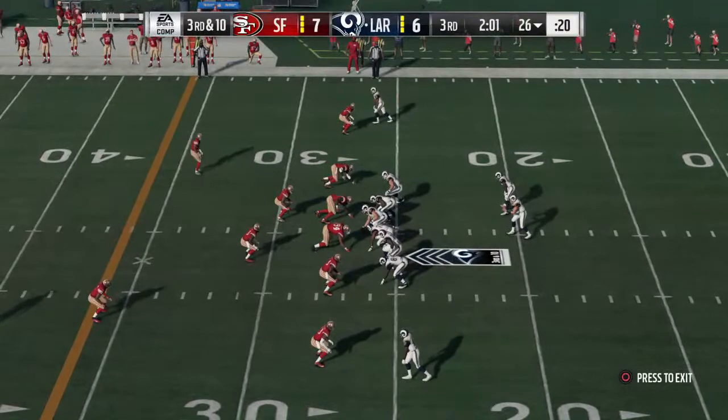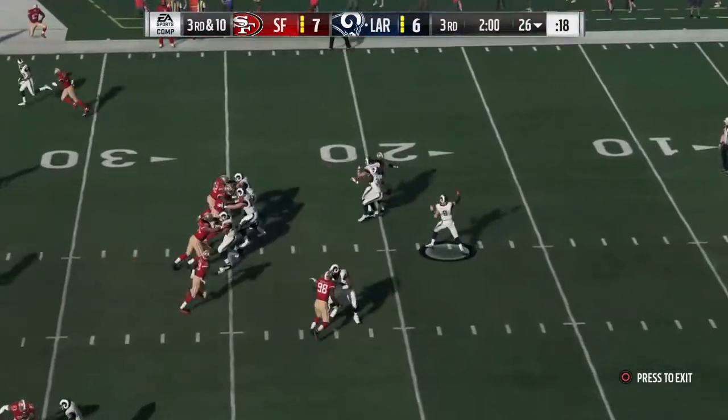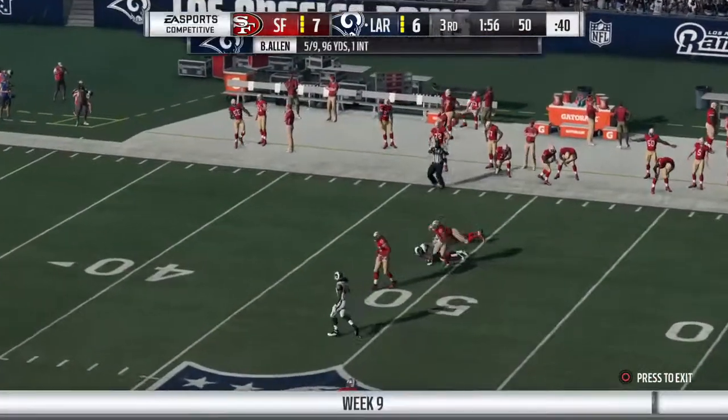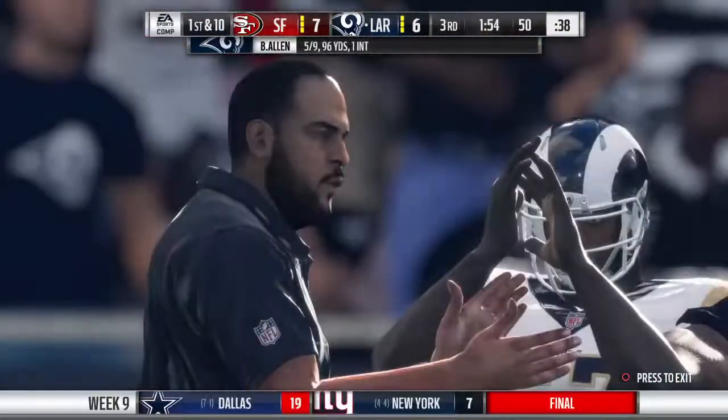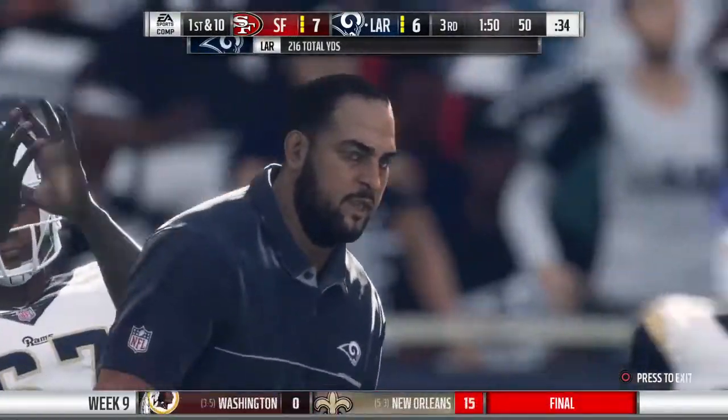All right, here we go. Blue landing. Now Allen operating from the gun. Lifting one in there. That's complete to Thomas. And he's got the first down yardage before being taken down at midfield. That one goes for 24 yards.